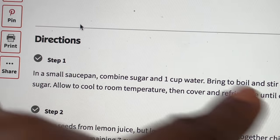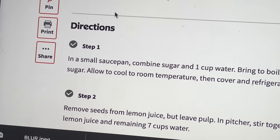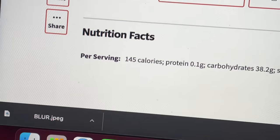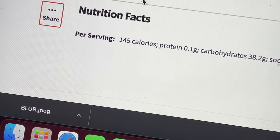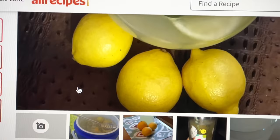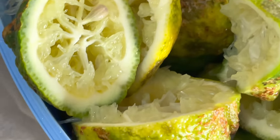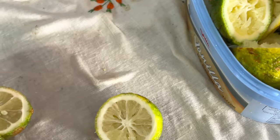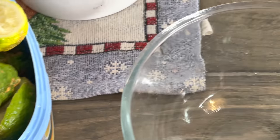Bring to boil and dissolve the sugar, allow to cool, and then cover and refrigerate until chilled. Okay, how many calories does this have? It has 145 calories. I love lemonade. What am I supposed to do with these other ones? I feel like I should boil them or something. I feel it's a waste of time.